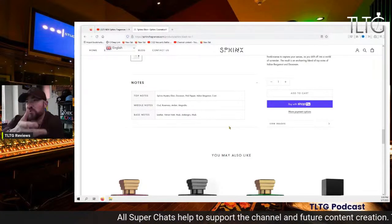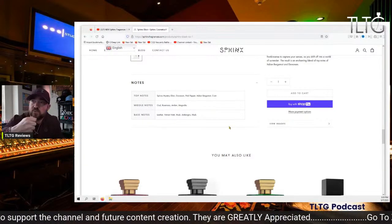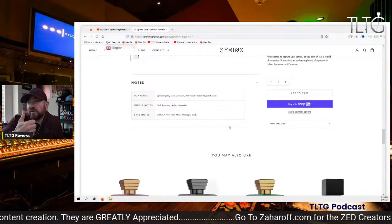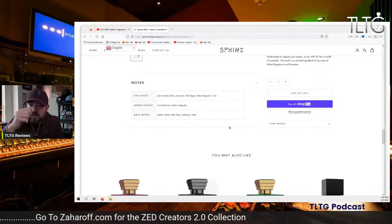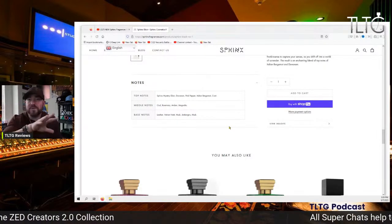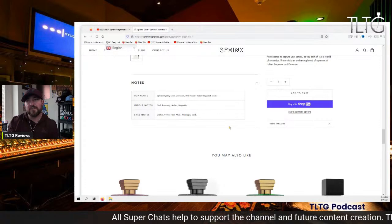Okay. And then now there's oud, rosemary, amber, and magnolia. So there's kind of that dark, funky, weird tone. There's some spice, the rosemary. So in the base is leather, Haitian vetiver, musk, ambergris, and then more musk. A lot of musk. It doesn't smell super animalic, though. You would think seeing all this musk being listed that it would be crazy animalic. It's actually kind of clean, but funky.